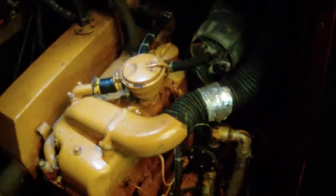In the workshop, I have very easy access to the engine room, two double doors. And in here, there is a lot of changes done, mainly to the electronics. New charger, new batteries, new hot water tank, and quite a few cablings have been changed.